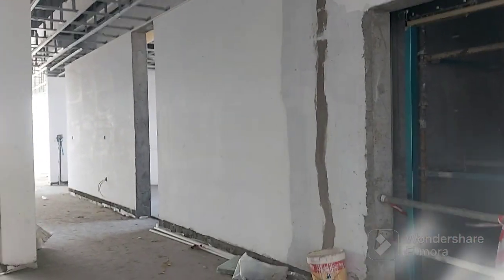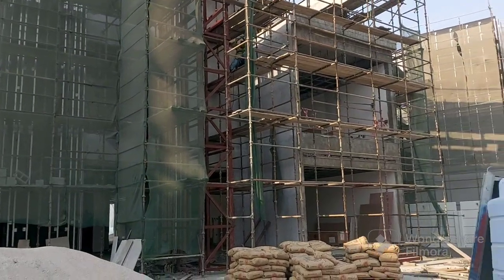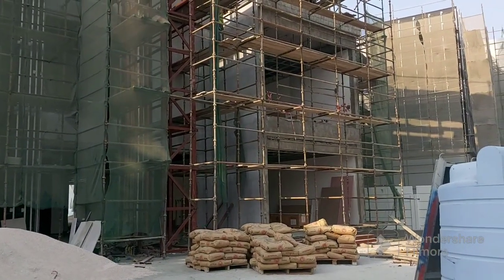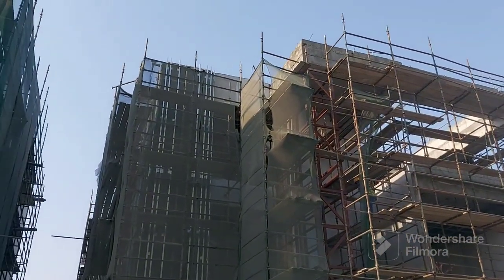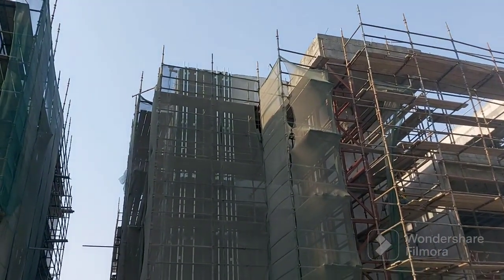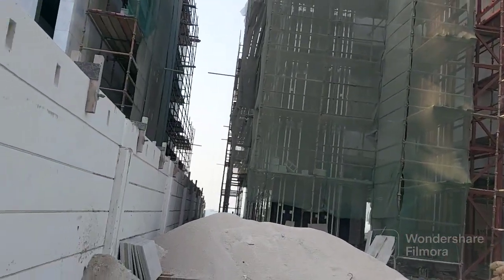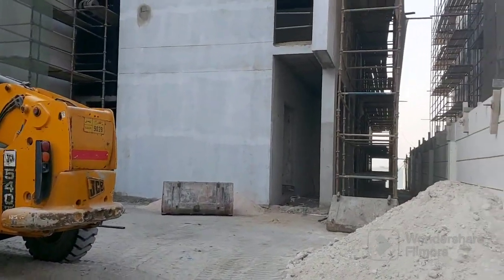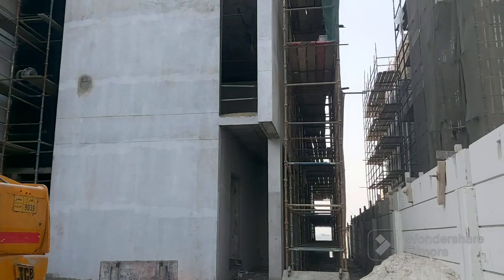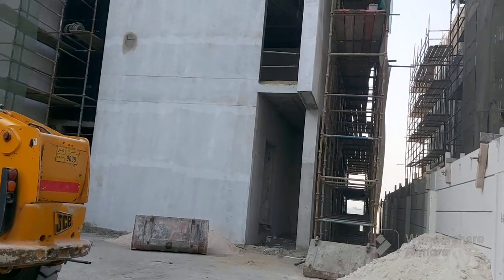So this is the ground floor of Villa 39. Now I am going outside. This is the update of Villa 38, guys. Almost done. Almost done also, guys. Okay, we will go to Villa 37. This is Villa 37, guys. It's almost done also, guys.